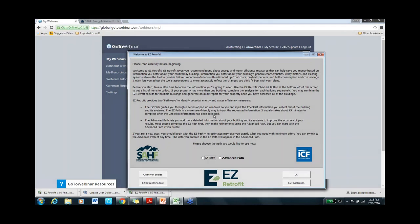So I have just launched the EZ Retrofit version 3.0, and this is the first screen with the two options at the bottom for the pathways that we just discussed. Before moving forward, I just want to let everyone know that I'm using a tool file with pre-populated data for a multifamily property called Aspen Place, where we had done the testing. It's a property in Denver, Colorado. So let's get started with Easy Path.